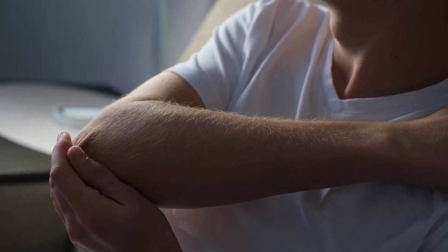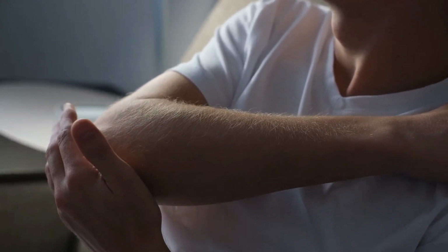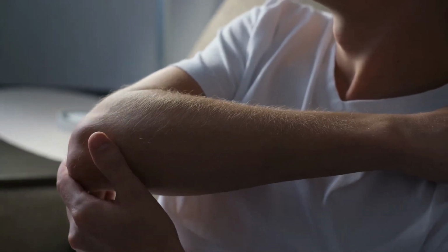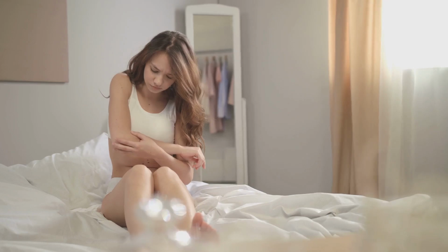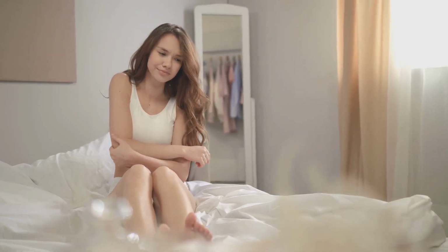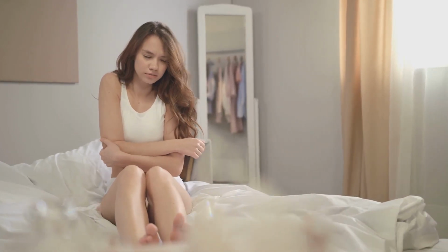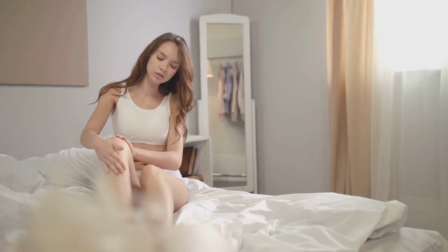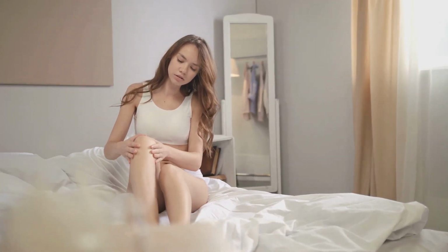How do you know if you have rheumatoid arthritis? What are the signs and symptoms? Well, rheumatoid arthritis, often known as RA, can manifest in myriad ways. One of the most common signs is tender, warm, swollen joints. These are often noticed first in the small joints of the hands and feet, causing discomfort and difficulty in movement. Another hallmark symptom is morning stiffness. If you're waking up to stiff joints that take an hour or more to loosen up, it might be a sign of RA. This stiffness can be more than just a morning nuisance. It can interfere with your daily activities and quality of life.